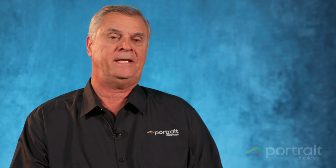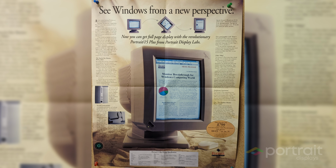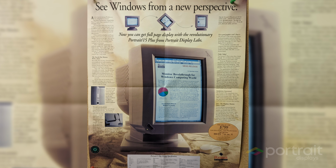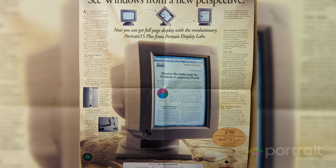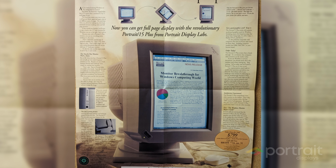So Portrait's history really started with a product called Pivot. What we found in the early 90s, late 80s, is that people actually wanted to see their display like they saw a piece of paper or a book, in portrait mode. Not in landscape 5x4, 4x3 mode, but actually rotated so they could see the full page. So Portrait came out with its own display technology to match what Apple was doing for the Mac, and we brought this to the Windows side.